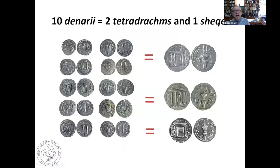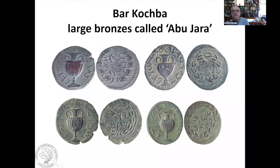So just to clarify and to remind you, what the Bar Kokhba letters tell us is that 10 denarii equals 2 tetradrachms and 1 shekel. So 4 denarii equals 1 tetradrachm. 2 denarii equals 1 Bar Kokhba shekel. And look, the little Zeus becomes the half shekel of the Bar Kokhba period. We never refer to it that way, but in fact, that's exactly what it is.